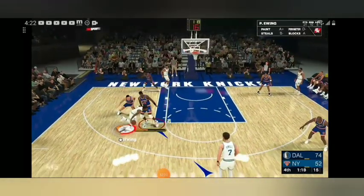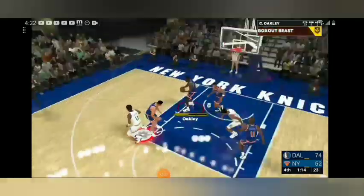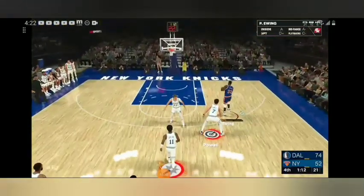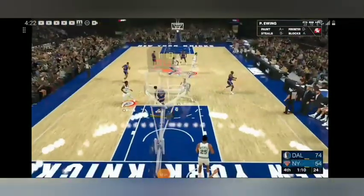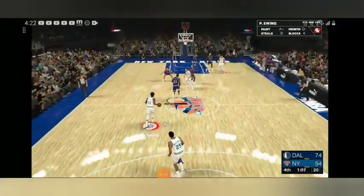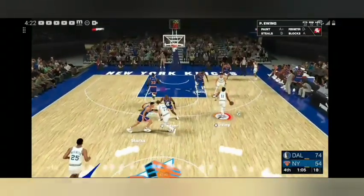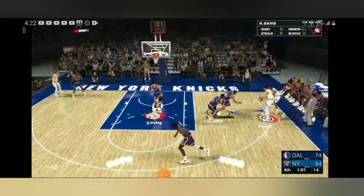Pass to Powell. There's the 3. The rebound by Oakley. And here are the Knicks. And then Ewing with the jam. Changing ends quickly. He's rewarded with a high percentage look. Yeah, the defense trying to do their best to slow him down, but when he gets room like that, you got to look out.